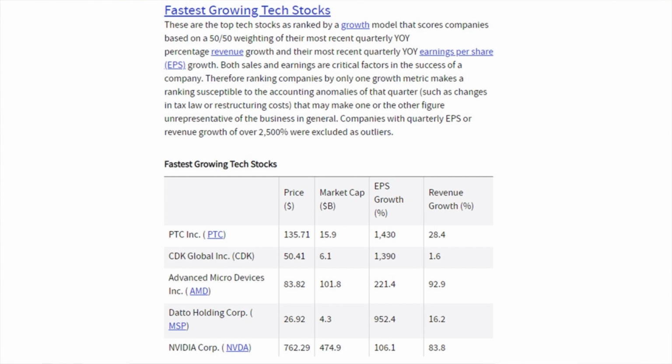Both the sales and earnings are critical factors in the success of a company. Therefore, ranking companies by only one growth metric makes a ranking susceptible to the accounting anomalies of the quarter, such as changes in tax law or restructuring costs that may make one or more of the figures unrepresentative of the business in general. So companies with quarterly EPS or revenue growth of over 2,500% were excluded as outliers.